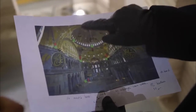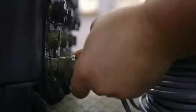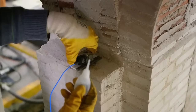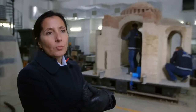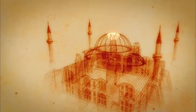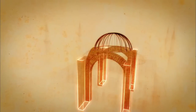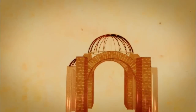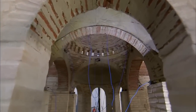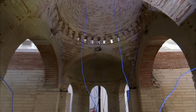So the team moves on, installing motion sensors in similar locations as the sensors in the real Hagia Sophia. We'll be able to compare the vibrations that we record during the shake table test with those obtained from the real structure. The model is a scaled-down version of Hagia Sophia's core structure. The main dome, four great arches, four buttress piers, and the two semi-domes. But will the model move on the shake table in a similar way as the real building moves in an earthquake?